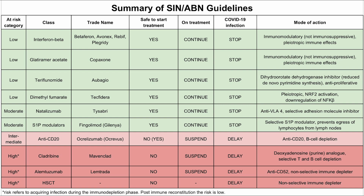The no-nos are cladribine, alemtuzumab, and HSCT. So the guidelines have recommended suspending dosing. I personally think it needs to be a little bit more grey than that, and I'll show you a case study later on. But as these are immune depleters, you don't want to leave your patients immunodepleted and acquiring COVID-19, because they are obviously going to need their CD4 and CD8 cells in particular to fight off the infection.